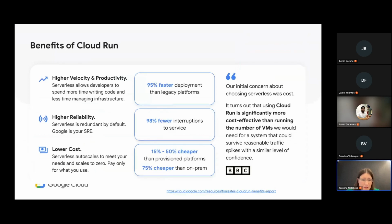So to sum it all up, Cloud Run gives you higher velocity and productivity, higher reliability because serverless is redundant by default, and we basically become your SRE team, and lower cost because you only pay when your service is actually running. So some of our customers experience 95% faster deployments on Cloud Run than on legacy platforms, 98% fewer interruptions to service, and 15 to 50% cheaper than running on-prem.